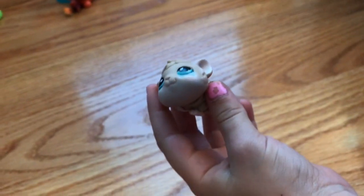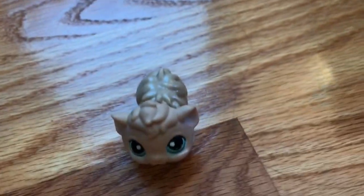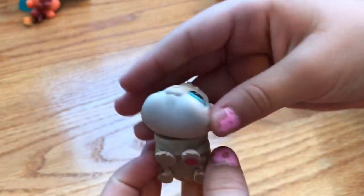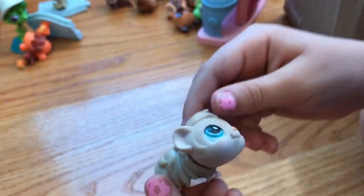I got this hamster. Something which I already have another. I already have a hamster, so yay! This is my second hamster. Very plain except for this and the eyes. So, yes.